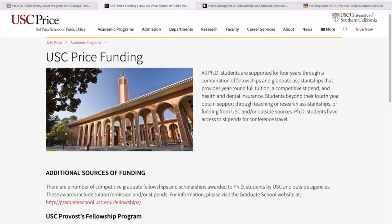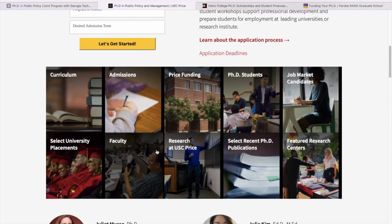Over here, it says all PhD students are supported for 4 years through a combination of fellowships and graduate assistantships that provide year-round full tuition, a competitive stipend, and health and dental insurance. Students beyond their 4th year obtain support through teaching or research assistantships or funding from USC or outside sources. PhD students have access to stipends for conferences as well, which is awesome.